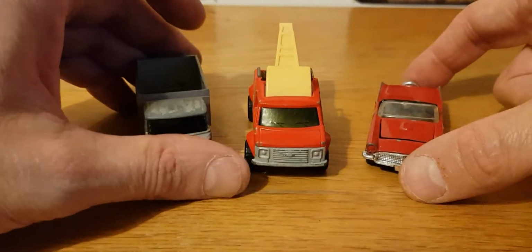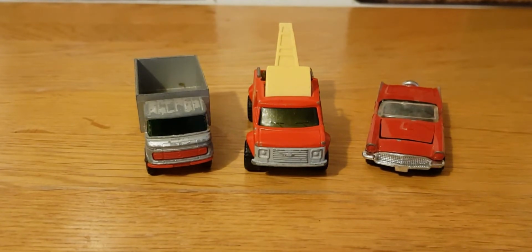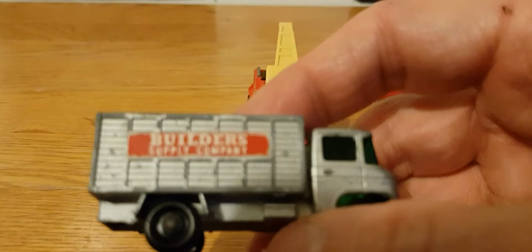So that's my flea market finds, as you call it. That was pretty cool, and this is the one I'm quite impressed with. Like I said, it's a bit play worn, but it's not too bad. You can let it off because of its age. So that is that, and that was yesterday.